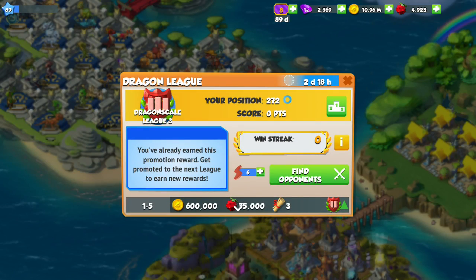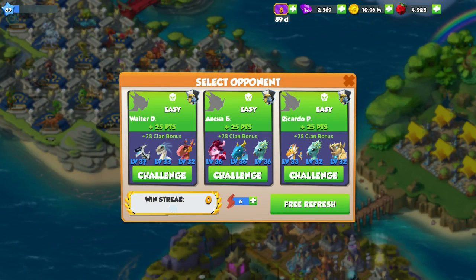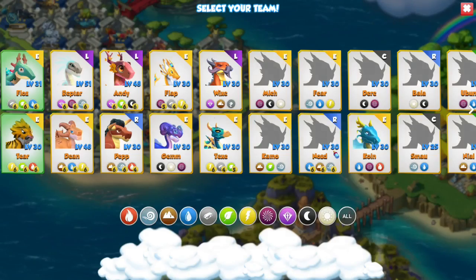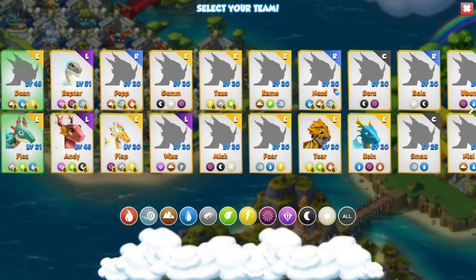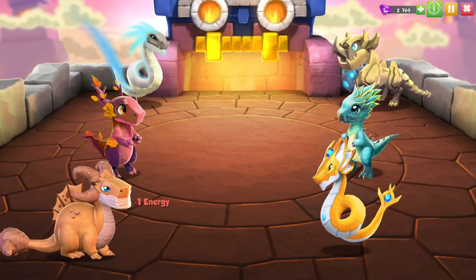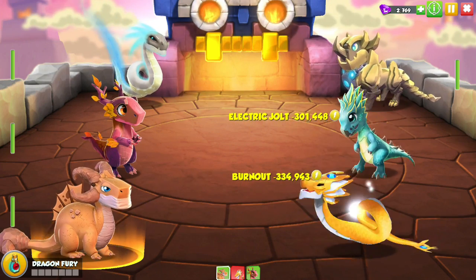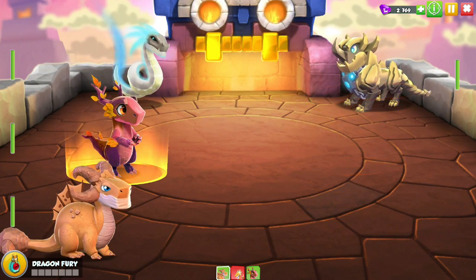But anyway, we did get into Dragon Scale League 3, so we might as well do some of these fights now, and that is not the right team at all. We definitely needed to change that team. That was not going to work. Our level 30 Tiger Dragon isn't quite strong enough to do these fights.